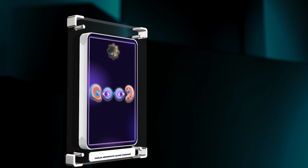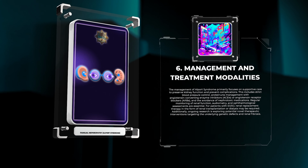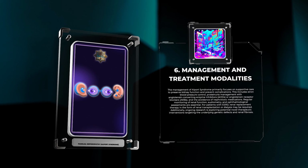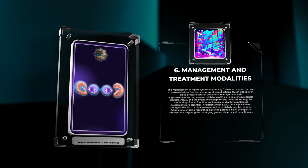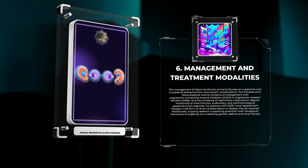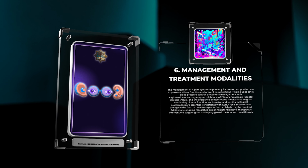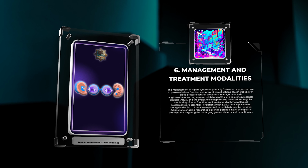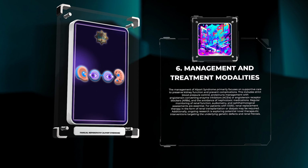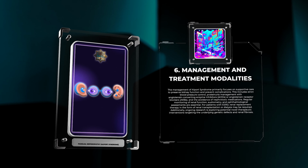The management of Alport syndrome primarily focuses on supportive care to preserve kidney function and prevent complications. This includes strict blood pressure control, proteinuria management with angiotensin-converting enzyme inhibitors, ACEIs, or angiotensin receptor blockers, ARBs, and the avoidance of nephrotoxic medications. Regular monitoring of renal function, audiometry, and ophthalmological assessments are essential. For patients with ESRD, renal replacement therapy in the form of renal transplantation or dialysis may be required. Additionally, ongoing research is exploring potential novel therapeutic interventions targeting the underlying genetic defects and renal fibrosis.